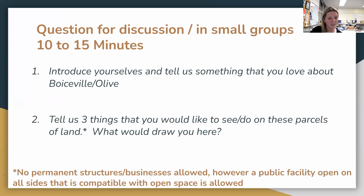So when you get in there, you'll have a facilitator, but please introduce yourself. Tell us where you live and tell us what you love about this town and what your ideas are. So there will be an invite. You have to join a breakout group. You're going to get something that pops up, and click on it and it will bring you to a breakout group.